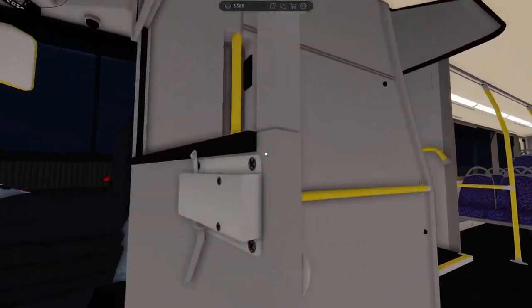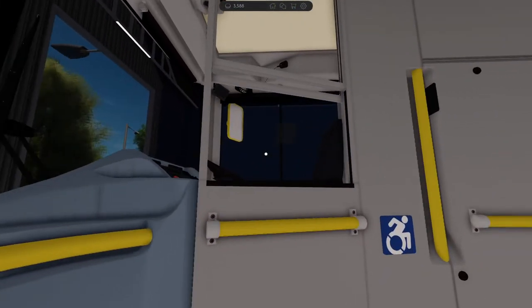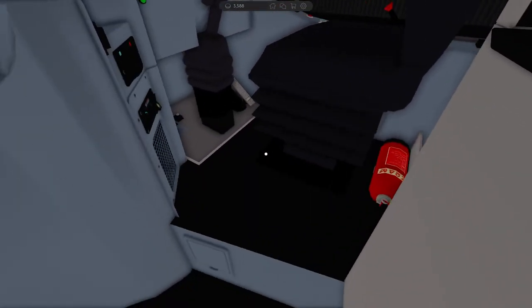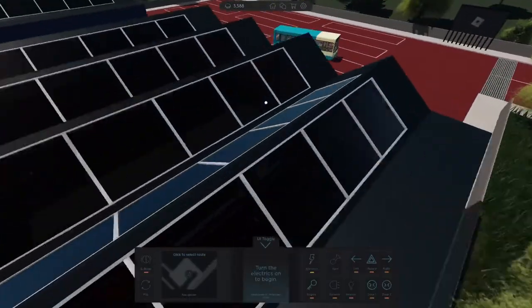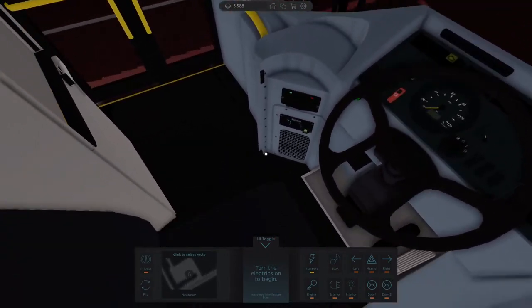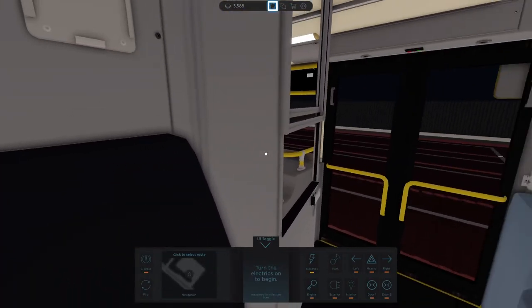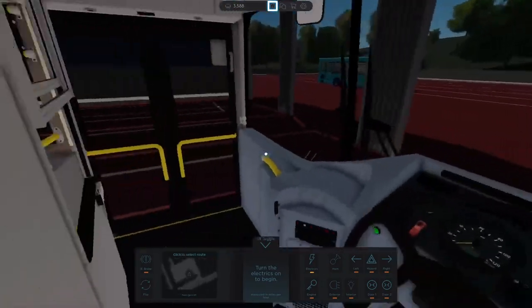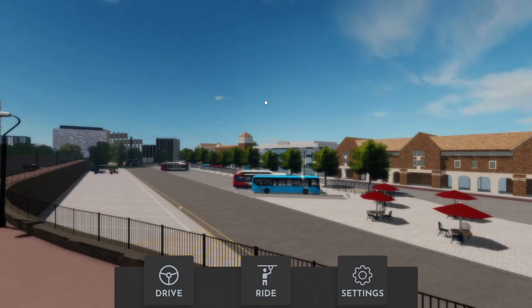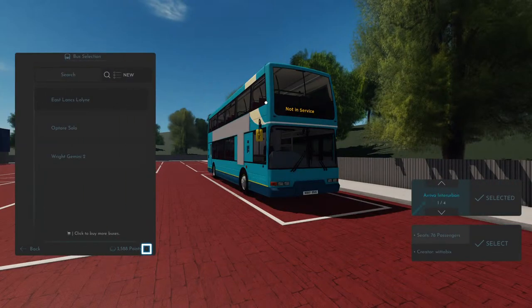Oh, this opens now. Oh, a fire extinguisher. Yeah, it's definitely new. We can tell by that. Like that, you never really see them in any other buses. I say that, but it depends on the model, but I know what I mean. What did I just do? Let me select it.